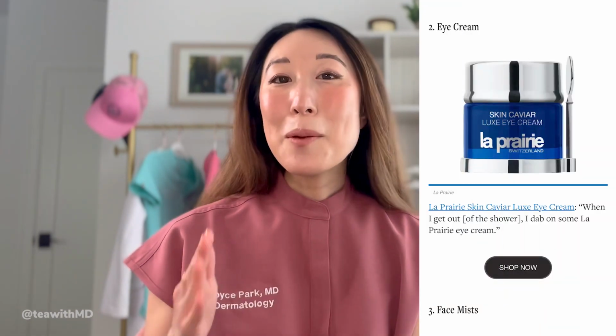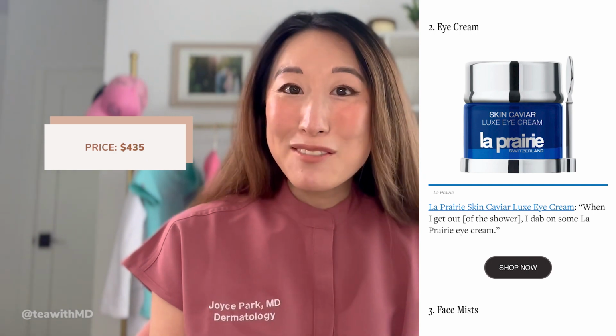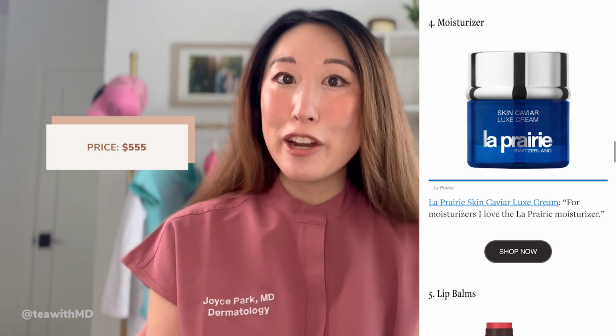Next, we move on to two very expensive products, neither of which I've tried personally, but I just did a deep dive into. This is the La Prairie Skin Caviar Luxe Eye Cream, which is $435, and the La Prairie Skin Caviar Luxe Cream, which is $555. The marketing claim is that both of these products, and this whole line really, features Swiss caviar. We know we eat caviar on potato chips. It is considered a super luxury splurge food item, but what the heck is caviar doing in skincare?